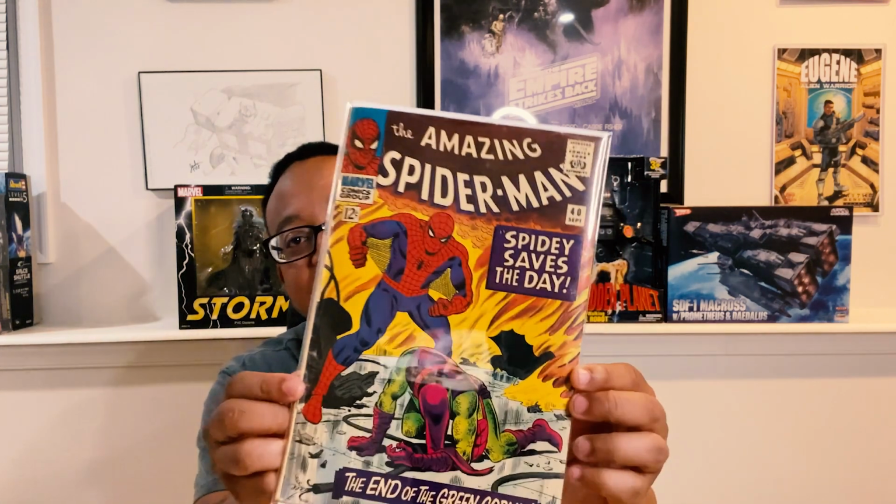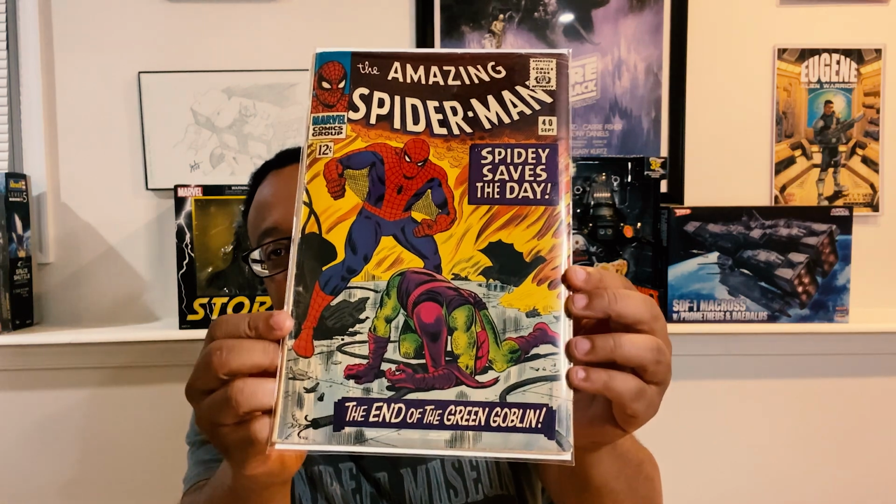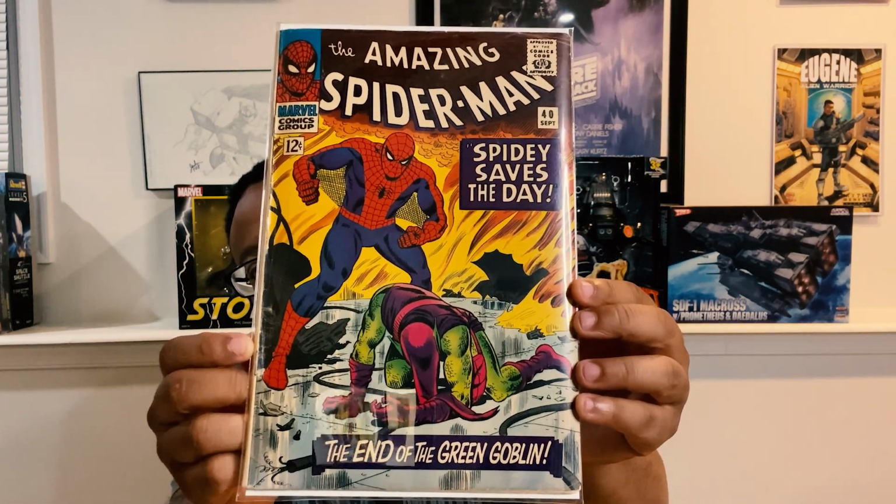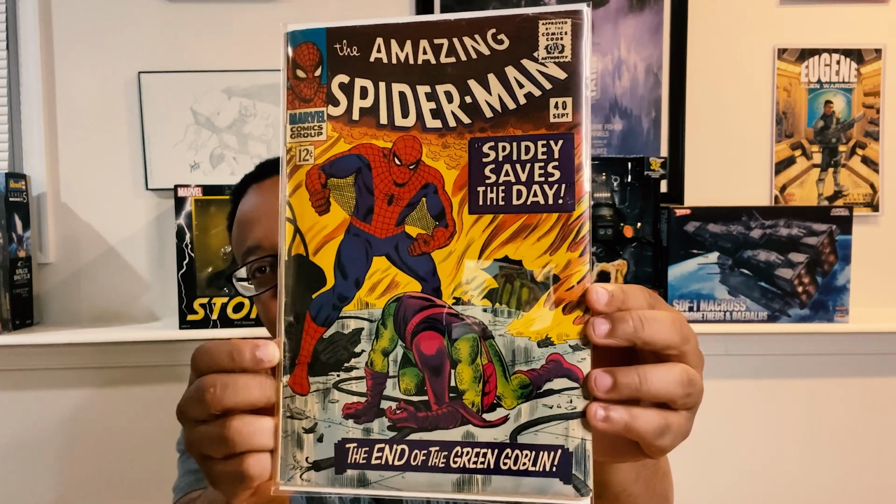This one I was excited to get. I need to get it pressed and cleaned though. It's probably about a 4 now. If I get it pressed and cleaned, maybe a 5. But this is another Green Goblin issue, and it is the Amazing Spider-Man 40. And these are in Mylar, so there's a little glare on the screen there.